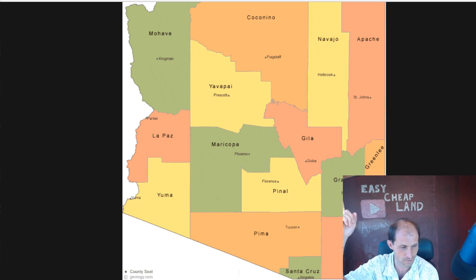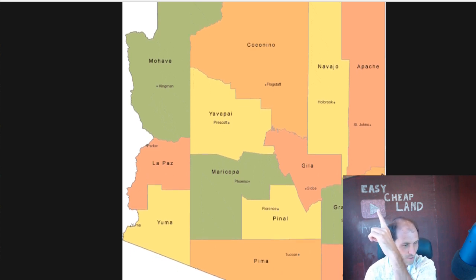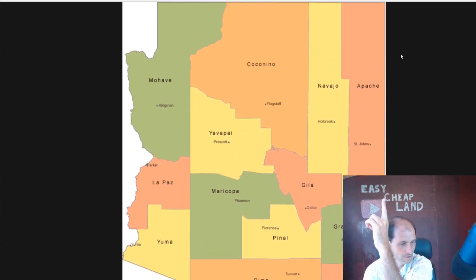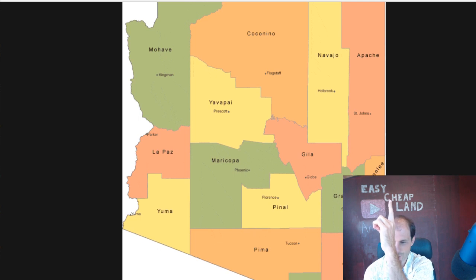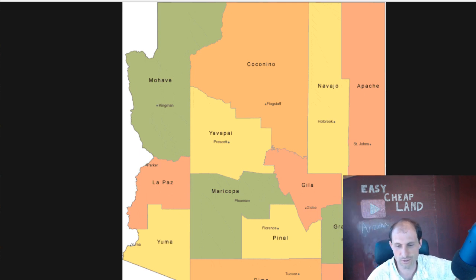See if I can get this to work. Let me scan it. Right up here. That's too complicated. This is like thinking inside out. Right up there, that yellow one there. That one. Yeah. So that one is Navajo County. Navajo County is a really big county.